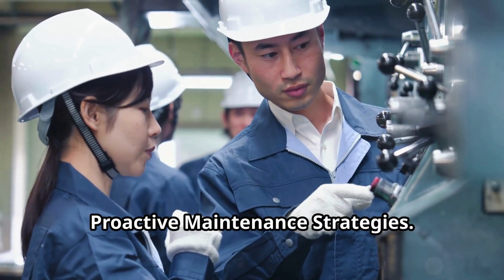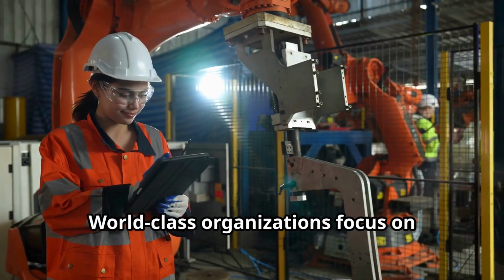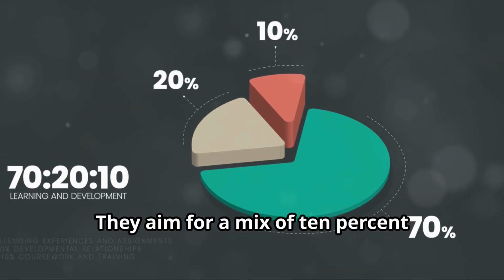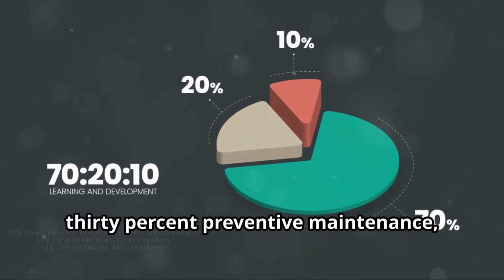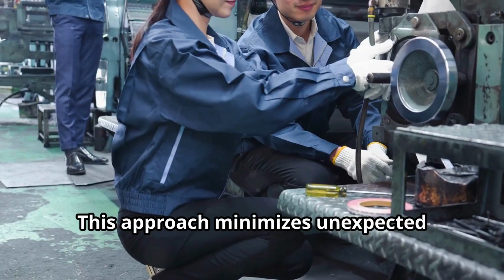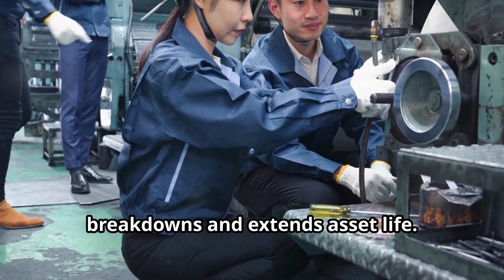1. Proactive maintenance strategies. World-class organizations focus on preventive and predictive maintenance. They aim for a mix of 10% reactive maintenance, 30% preventive maintenance, and 60% predictive maintenance. This approach minimizes unexpected breakdowns and extends asset life.